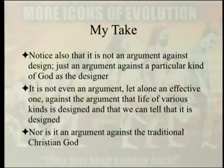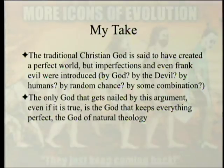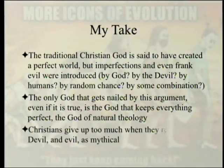Nor is it an argument against the traditional Christian God. The traditional Christian God is said to have created a perfect world, but imperfections and even frank evil were introduced by God, by the devil, by humans, by random chance, by some combination of the above. It is not directly specified, but clearly something happened at the fall. The only God that gets nailed by this argument, even if it were a true argument, is the God that keeps everything perfect, the God of natural theology. That one you can put to rest with this kind of an argument. Christians, I think, give up way too much when they regard the devil and evil as mythical.